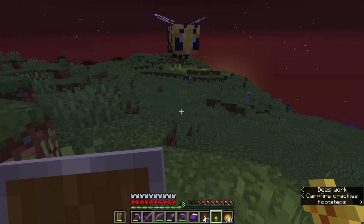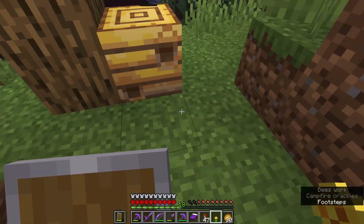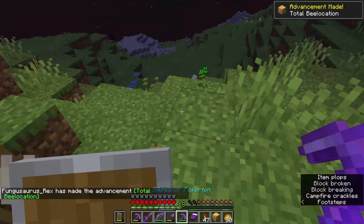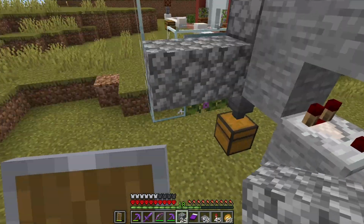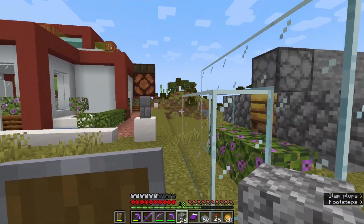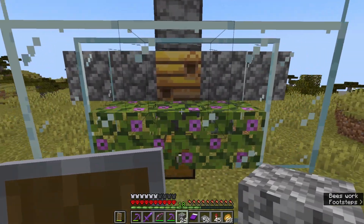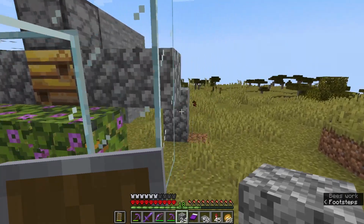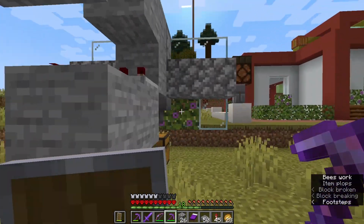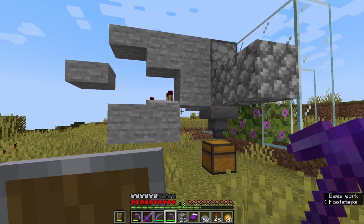Next up, we will need some bees. So let's see if we can get this guy. Yeah, he's gone into the hive, so let's grab that. And then we'll just build a quick automatic little starter bee farm here, just so we can get a few more honeycomb and some honey blocks. Once we have the honeycomb, we can build more bee houses and then increase the size of our bee farm.